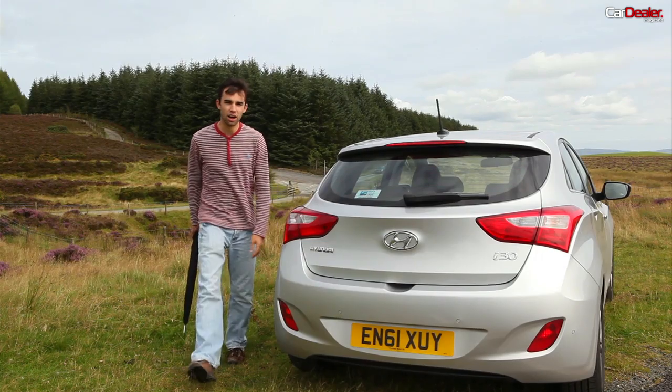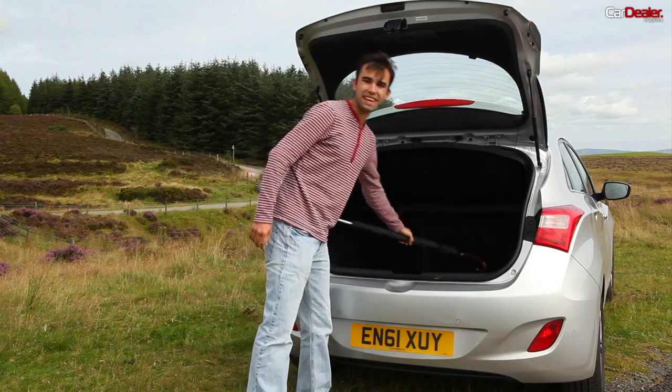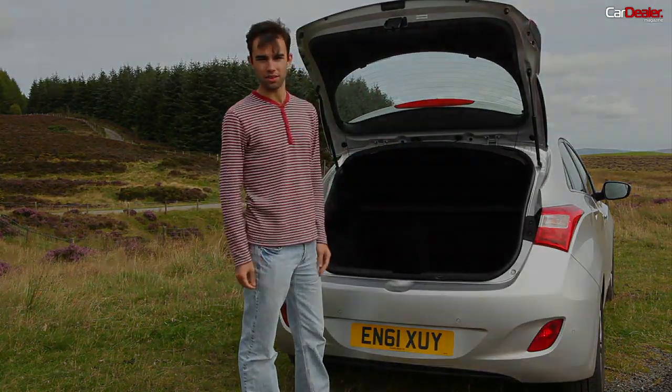One of the highlights of this car is its practicality. With the seats down, there's a total of 326 litres on offer, and that's one of the best in the class.